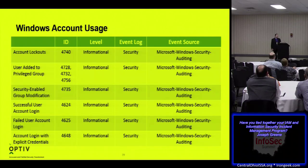Identifying alerts around account lockouts, establishing event IDs around adding users to privileged groups, right? Your domain admins group, your built-in administrators group, other things. Those are great ways to pick that up without having a preventative control in place. You can have that detective area there. Security group enablement modification, changing the purpose of a group.